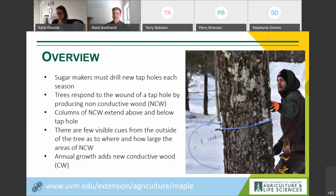Trees respond to that wound with an active response. They devote energy in the form of carbohydrates, as well as their physical structure, the anatomical structures, in an effort to prevent systemic infection. Trees respond to wounds like tap holes or basal damage at the base during harvest operations or from animals. They all respond by producing an area of what we call non-conductive wood. You can think of this as the stained wood that you see in response to injury.